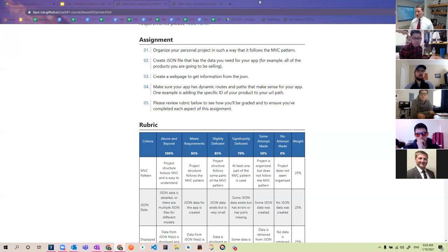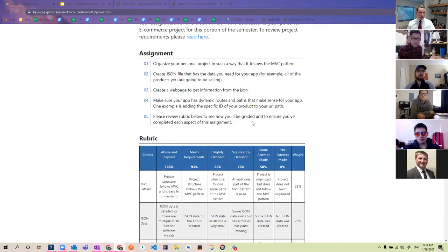That seems pretty straightforward, but we're not going to be using, like, the 16th object in this array of products is going to be this painting. No, you need a unique ID for every single one. And then again, you have a rubric here. Okay, so that's week three.